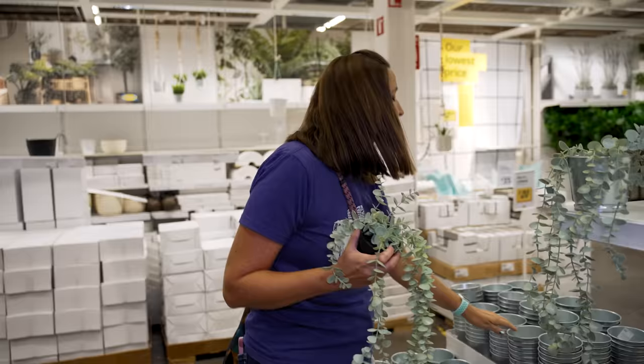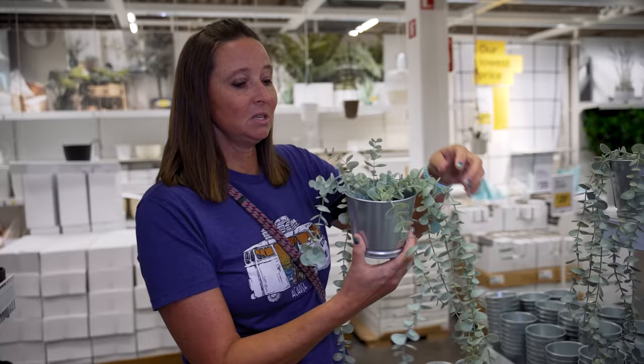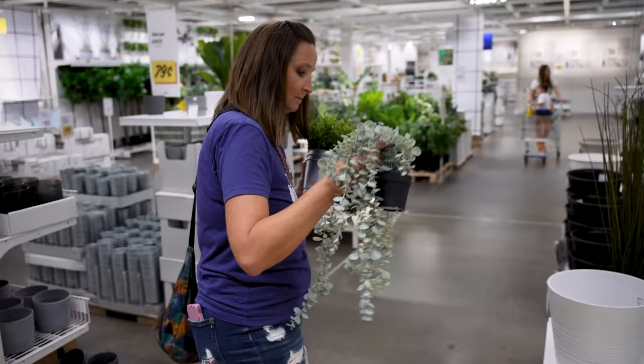Oh my gosh, love it. So we'll get three bintjis for 79 cents. And then there we go. This is gonna spruce things up. It's just gonna make it feel a lot more homey.